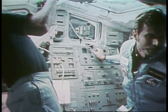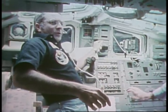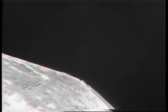Arm operations were extremely smooth. Richard and I had no problems operating it from the aft flight deck. You can see that we didn't bother to restrain ourselves in any way when we didn't want to, and the whole task was very easy.